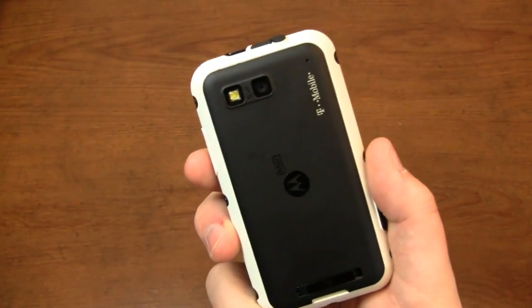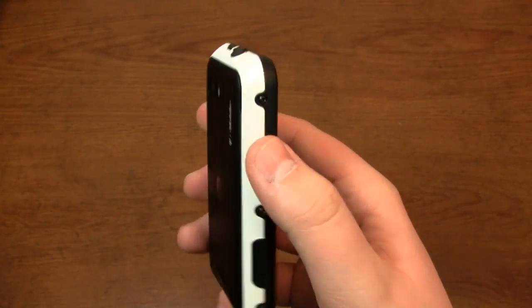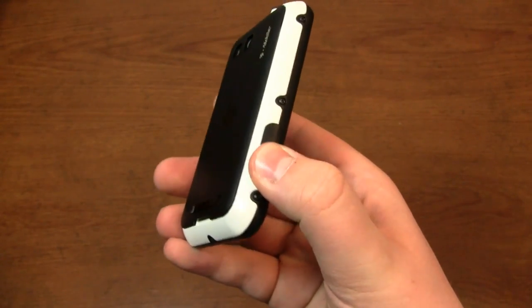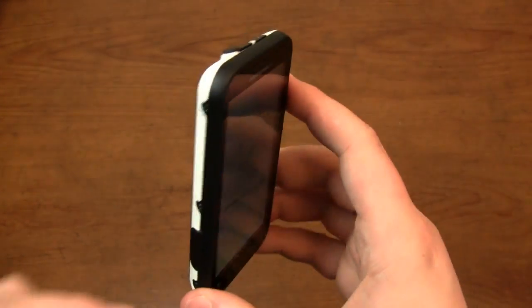In terms of design, there's a 5-megapixel camera on the back, and on the side you'll see this nice two-toned white and black color with the screws, so it's got an industrial look to it, and then little flaps covering the ports to make them water resistant.